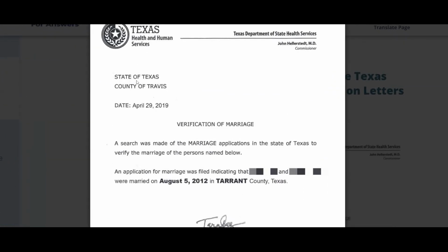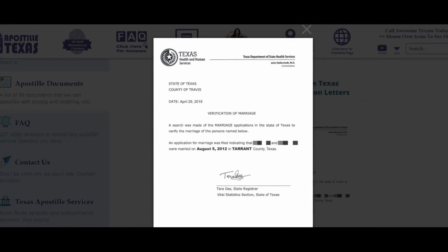It's basically just going to say state of Texas, county of Travis. This is where the person was married. They were married in Travis County. The search was made in the state of Texas to verify the marriage of the person's name. And they'll say marriage was filed, indicated on, again, we blurred these out, the date. And then they say on August 5th, 2012, in Tarrant County is where the person got married. So this verifies that this person was married on this date in this county in the state of Texas. And then you get this, again, from Texas Vital Statistics.